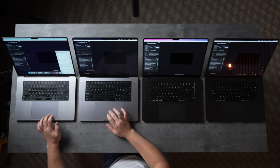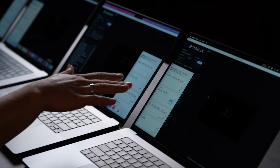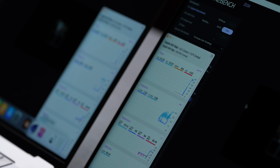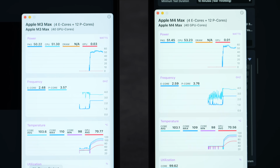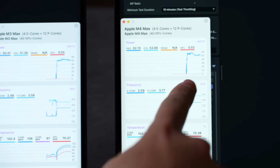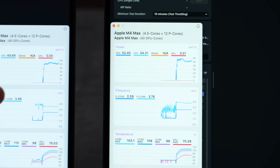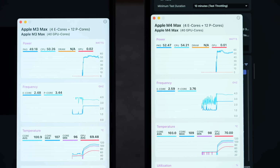We also have MX Power Gadget to take a look at the temps. Right here, we can see we're already hitting 57 watts on the M4 Max compared to about 51, 52. All right, guys, I'm already seeing throttling on the M4 Max for sure. Look, it dipped down from close to 60 watts down to 50. Even on the M3 Max, I saw a little bit of a drop there in terms of throttling, especially there. Look at that, 50 watts.